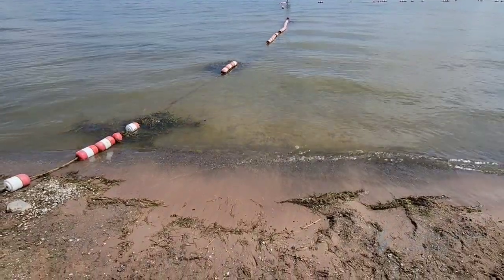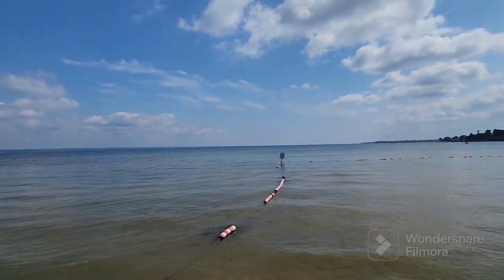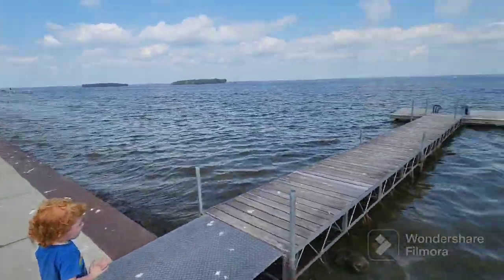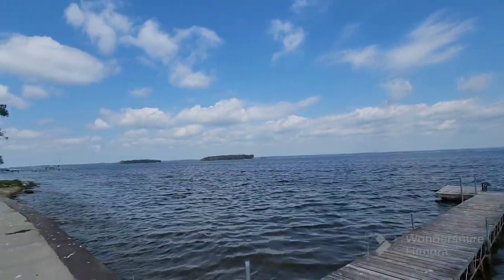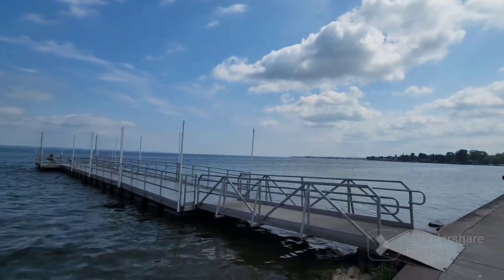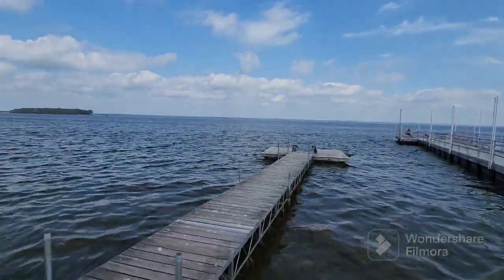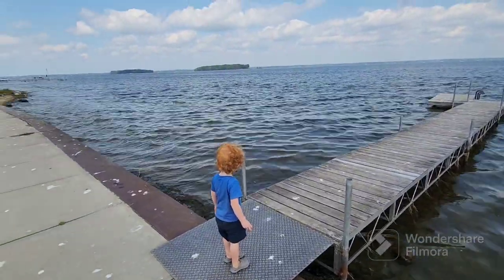Splash in the water. Sure you don't want to go in? No. Okay, we don't have to go in. I don't know if we should walk out on all these. That one's okay to walk out on, but man, look at this place right now. This is crazy. Can you believe this is upstate New York? Yeah, I don't know. That looks like a private one. Maybe we shouldn't go on there.